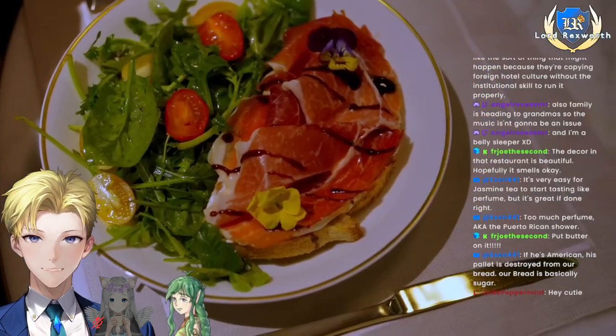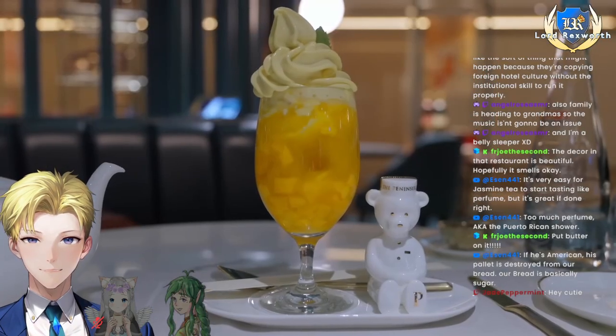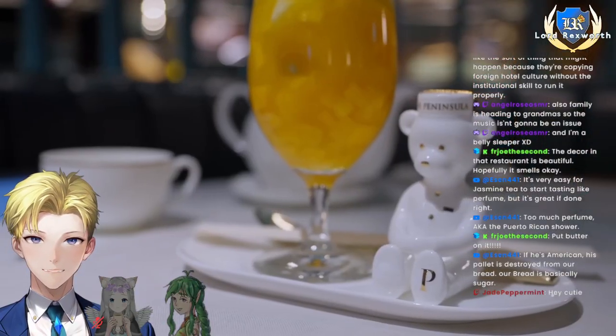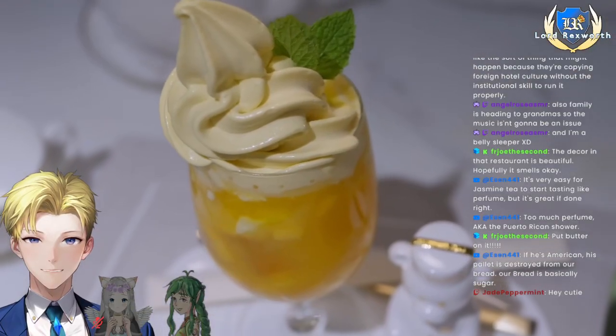Very peaceful. There's a separate menu here at the Peninsula Boutique, and most of it revolves around sourdough bread or mango. So it depends on the season, that does change. I ordered the most popular drink, which is their mango fizzy drink. You can see here the presentation is really beautiful. There's a little bear made out of porcelain with the Peninsula on top. Looks like some mango ice cream and some mint.